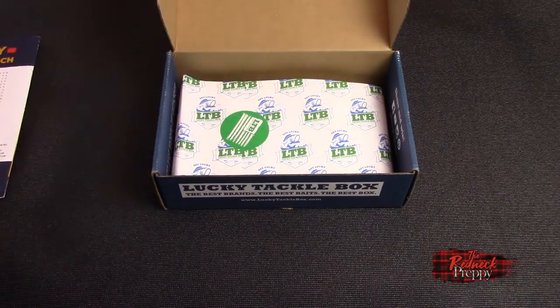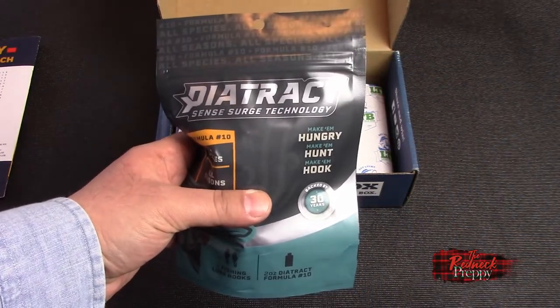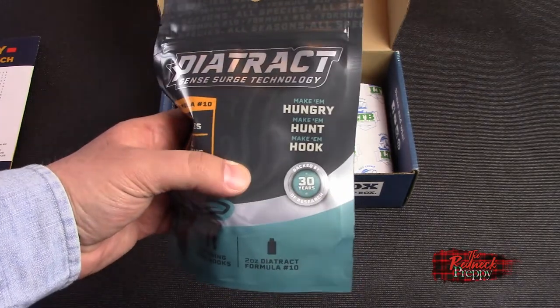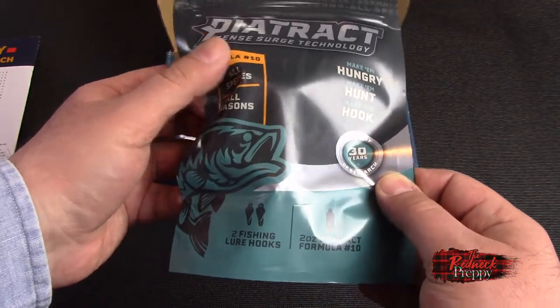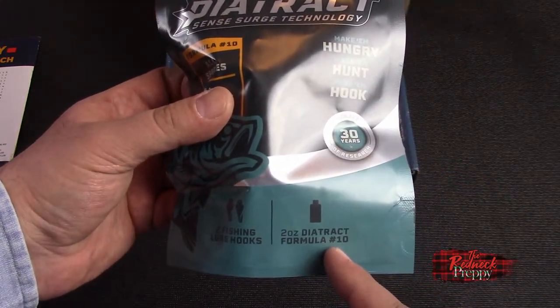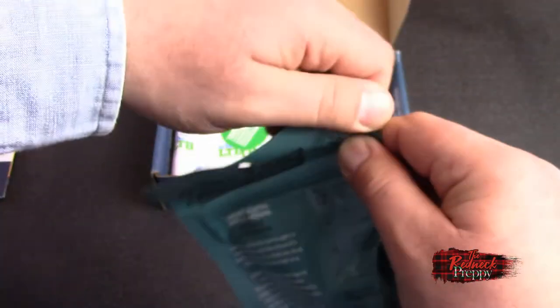Okay. Oh, immediately we're greeted with what's in the box? We'll save that. We're greeted with Diatract Sense Surge Technology. Make them hungry, make them hunt, make them hook. Formula. Two fishing lure hooks. 2 ounces of Diatract. This is scent. Okay, well, let's find out what the hell we've got here.